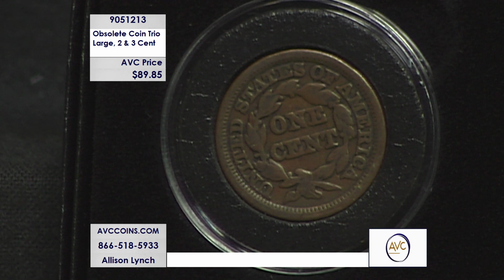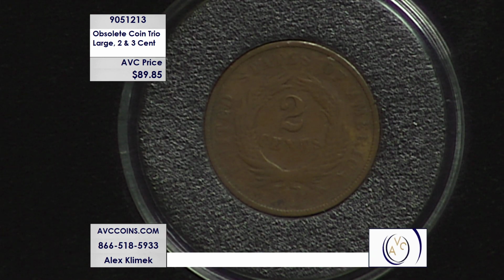When you can find a 2-cent piece in good circulated condition today, you're looking at least $50 per coin. So between just the large cent and the 2-cent, you're looking at almost $130 plus.